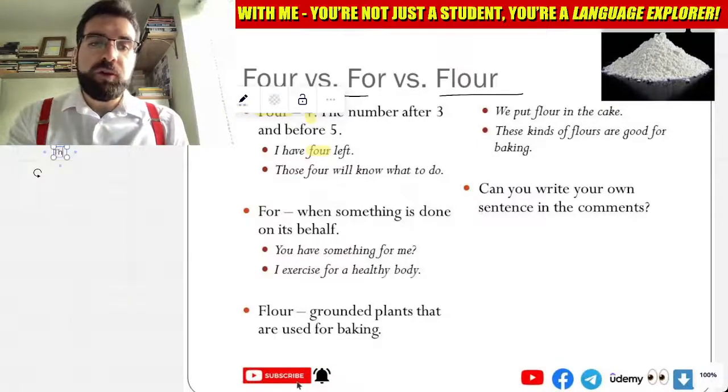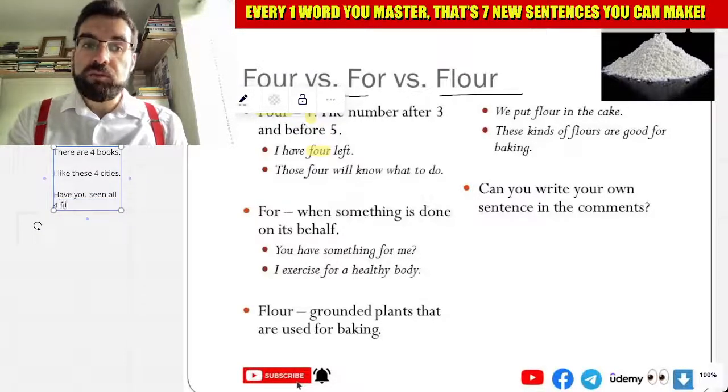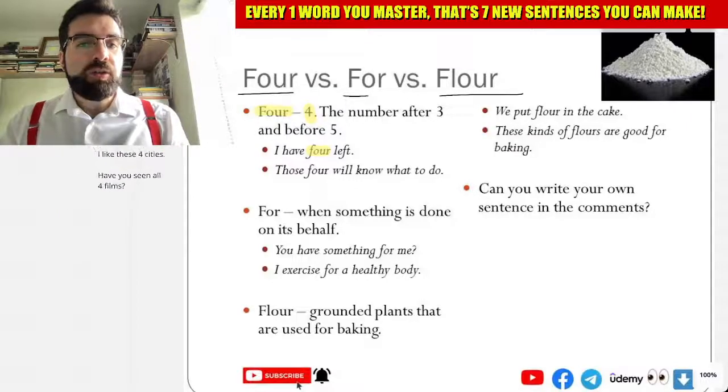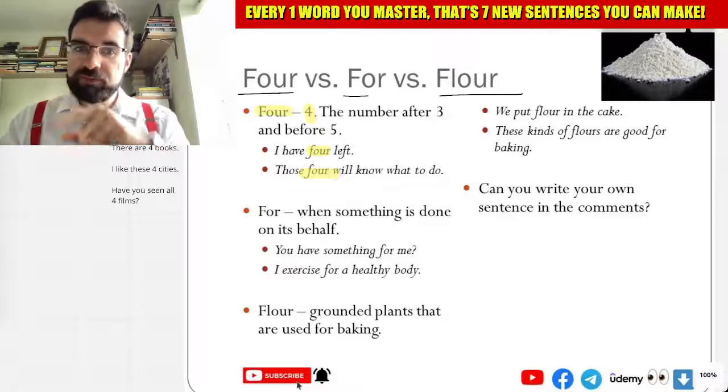There are 4 books. I like these 4 cities. Have you seen all 4 films? Those 4 will know what to do.